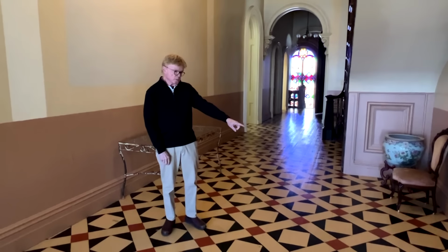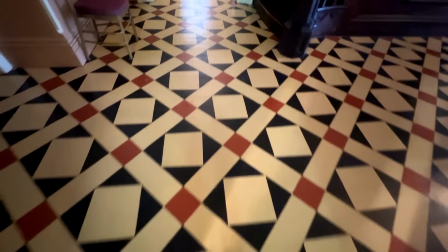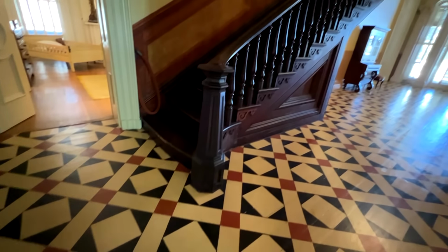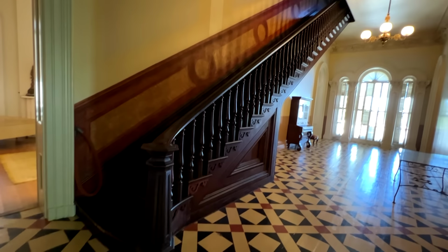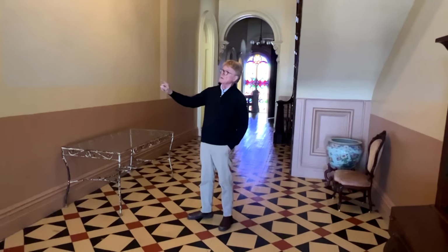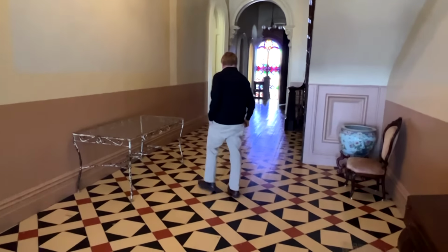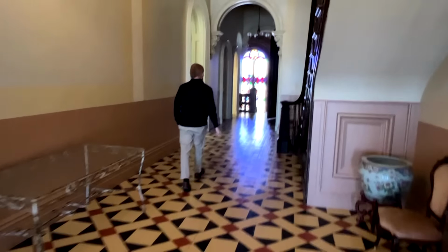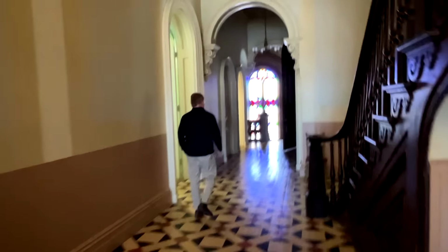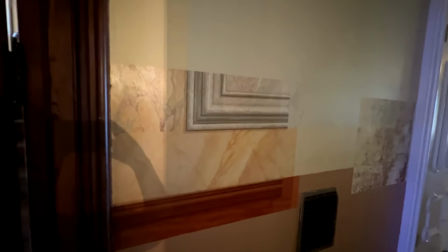This is the original base paint on the floor. And so Chris Mills repainted the whole hallway in that pattern. Note how plain the walls are, and there's no gilding on the trim. When Chris came to start his restoration, he started chipping away at the paint.